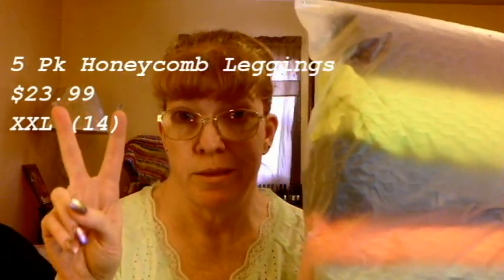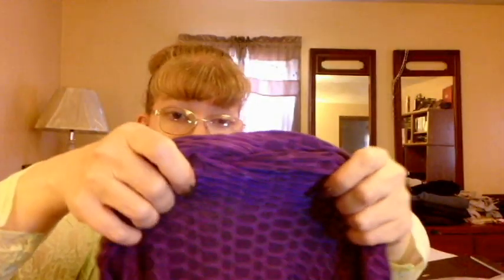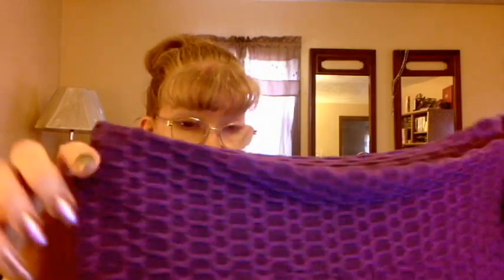Of those, I got five, they want to say those TikTok leggings. These were $23.99, which is not bad for 5 pairs of leggings. So, these are the purple. And they are really, really good quality. I mean, and then of course, they got the scrunch bum. But I always wear long shirts. I never wear anything short where it shows my bum, because that's just not me.